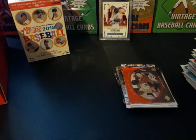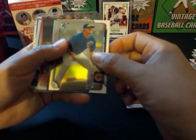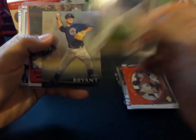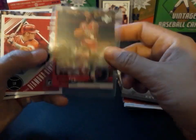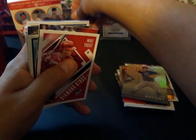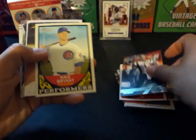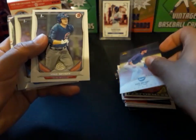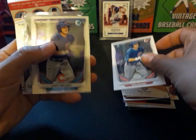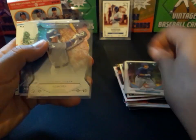Let's see here. Dig in, grab another handful, and see what we got. All right, we got a Chris Bryant Bowman Chrome. Bowman Platinum Chris Bryant. Oh, there we go. Michael Jordan. That's a nice card. And Mike Trout. Tom Brady. There's another Chris Bryant. I'm going to say this guy was definitely a Chris Bryant fan. As we continue to load up on Chris Bryant, that's the paper. Here's the Chrome. Nice card.